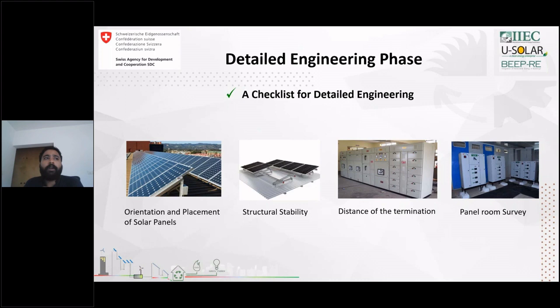Especially in a sheet roof or in ground-mounted solar panels, it is very important to have structural stability. In the sheet roof, the structure should be strong enough to withstand the weight of the solar panels, because solar panels along with solar structures and other materials will weigh around 25 kg for 1 kilowatt of system. So the structure should be able to hold the solar plant. If we look into a ground-mounted solar system, there we check how much grounding of the solar structure has to be done below the ground level, to set up the structure and build the plant.